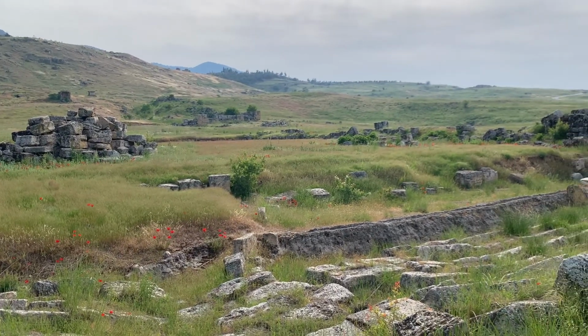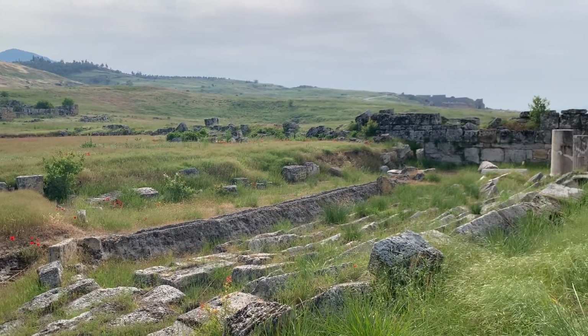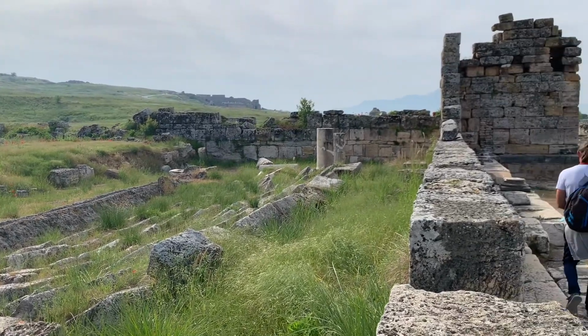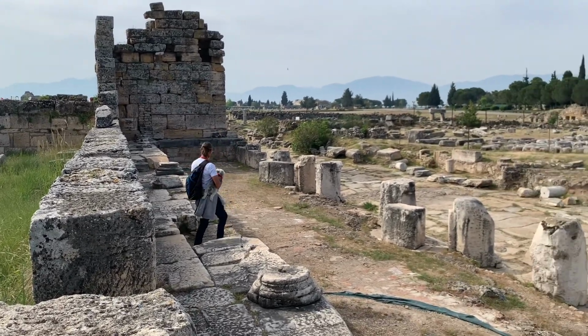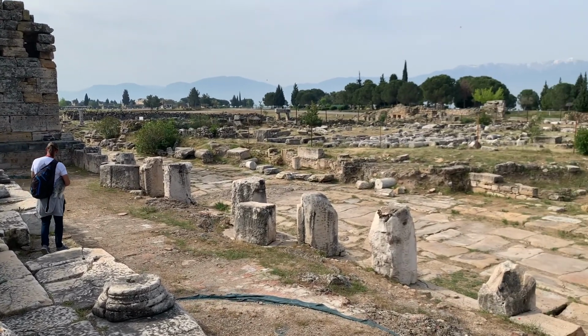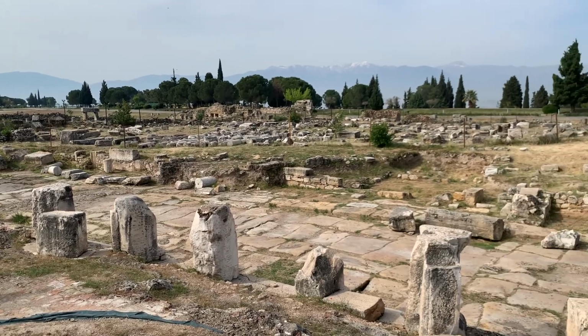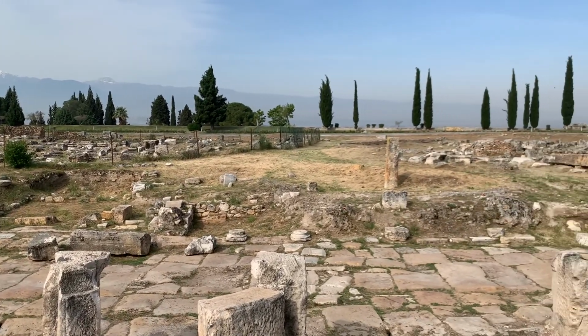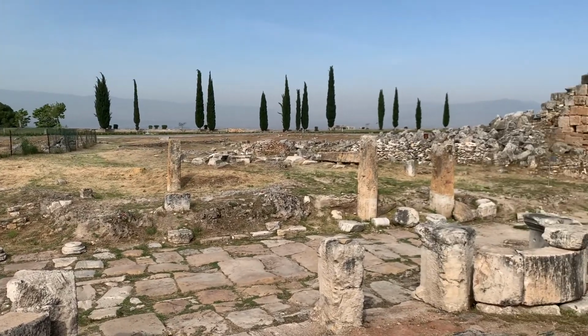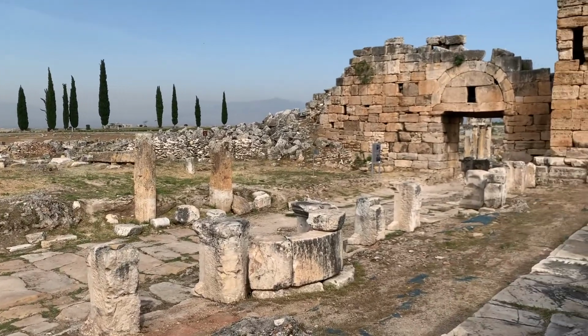Anyway, long after all of that drama, a few earthquakes, the city was refounded according to the Hippodamus Grid Plan. So Hippodamus was a city planner, and he designed cities in rectangular grids, kind of like modern-day Manhattan. Anyway, enough about that. What did we see during the visit?